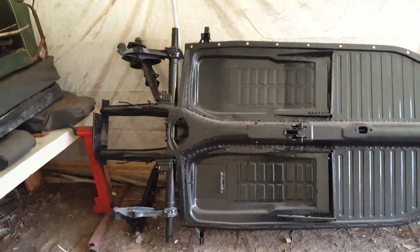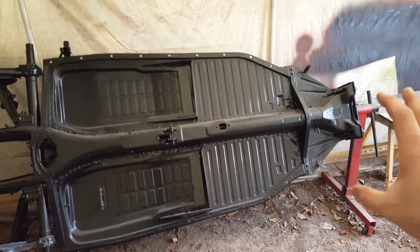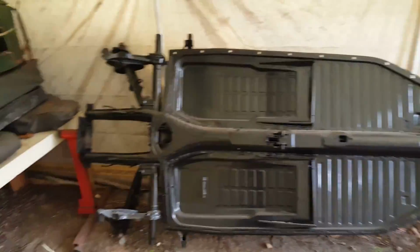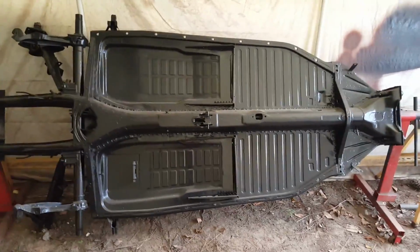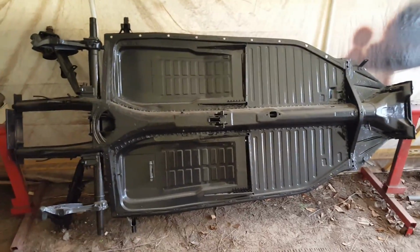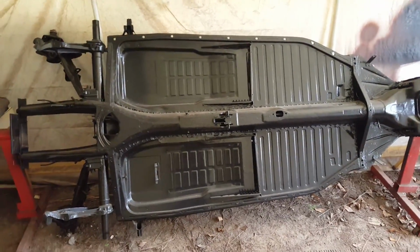Secondly, I also have everything I need to build an IRS car. I have a lowered beam for the front, I have a set of drop spindles for the front, and I also have 4-wheel disc brakes for an IRS set. So this is the pan that will be going under that Beetle. I will detail what it takes to do the conversion. It's actually really not very hard at all, but I will explain what I did in a later video.